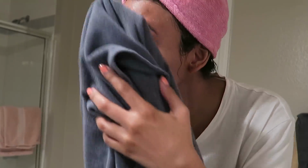All right, girlies, so I'm gonna start with a low pH cleanser, and I'm just going to wash my face. And I always use a microfiber towel because I find that it is less harsh on my skin, and it also dries it way better than a regular towel.